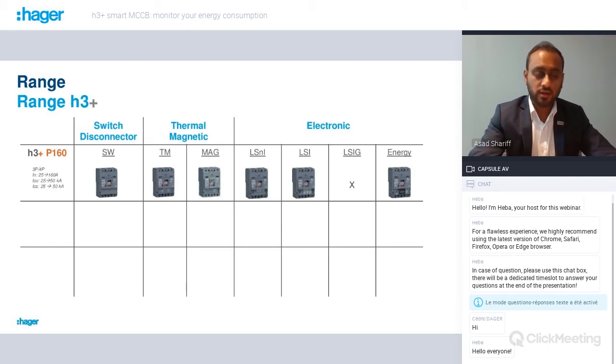We have the switch disconnector version, which is just an on-off switch, complying as per the IEC 60947-3 standards. The traditional thermal magnetic comes in two versions. We have a TM version and a magnetic version. The TM version is thermal and magnetic adjustable. And of course, there's a magnetic version, which is used for motor protection mostly, where you only require magnetic protections.